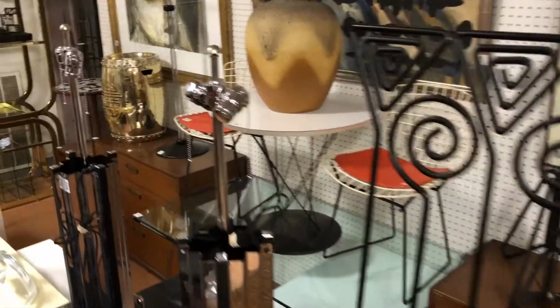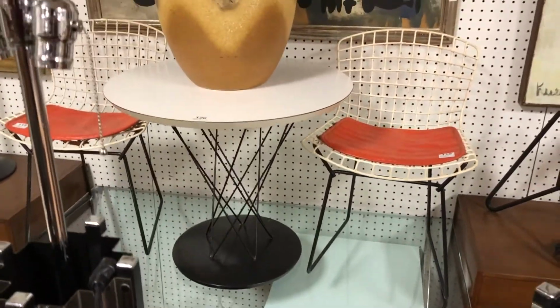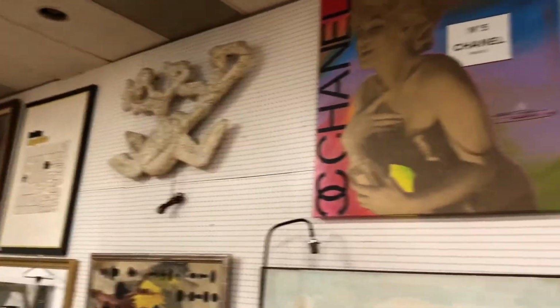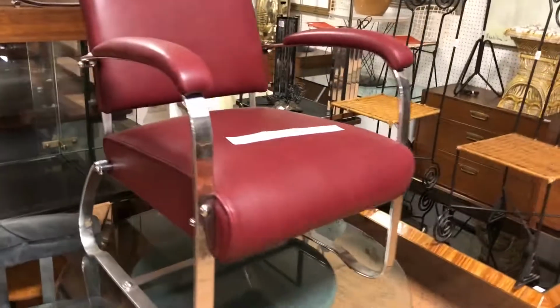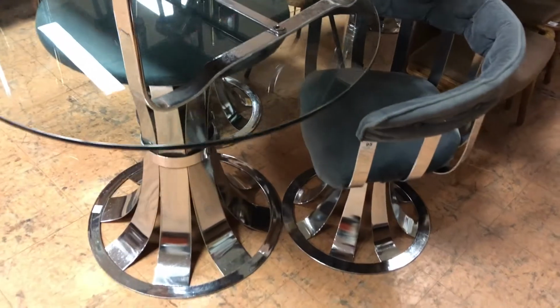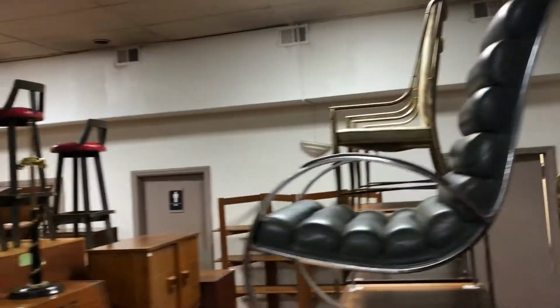You got the Bertoia chairs. You got the new Gucci Cyclone table. And then the small size. Sometimes it's hard to tell how big the size of that is. Look at the Weinberg wall hanging, Chanel up top. Back this way, super nice reupholstered leather chair right here, all chromed up. Very nice. Woodard down below. Mastercraft chairs up top.